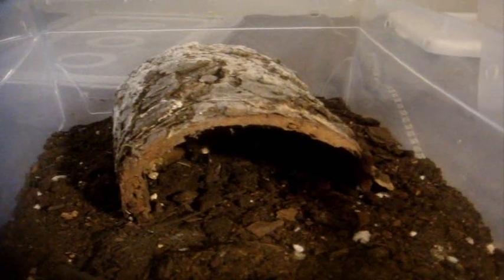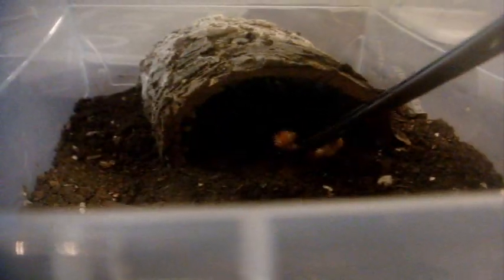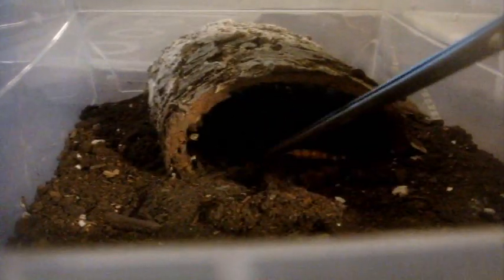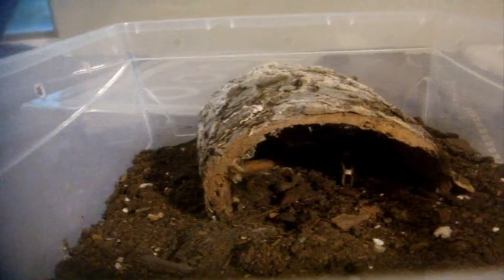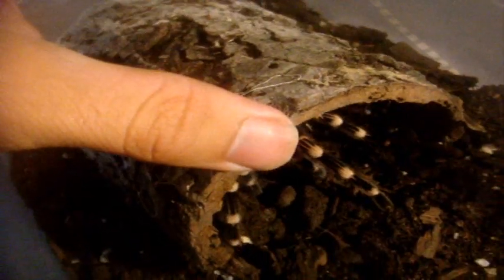Nice sized tea. This is Desire, a male Acanthoscurria geniculata, Brazilian giant white knee. Now, tarantulas hunt by ambush, so let's see if he's going to get it. Oh yes, definitely. Love that attack. Very hungry eaters, these geniculatas. And by next molt, he's going to be a mature male.